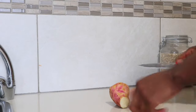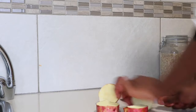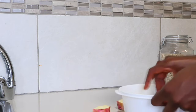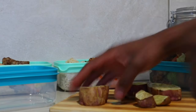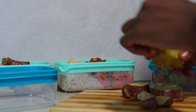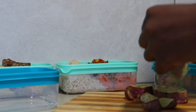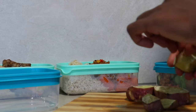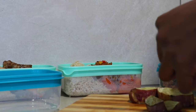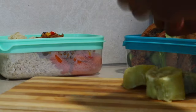And then I was now peeling my sweet potatoes, as you can see here. But guys, here's another trick that I've learned here on YouTube. You just take this, you don't even add water, and then you put it in the microwave for 7 to 8 minutes, and then you just peel your sweet potatoes and look at how beautiful and soft they are. Wow.